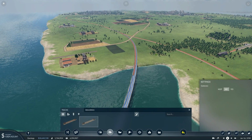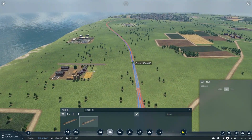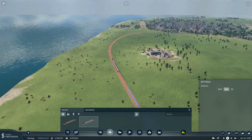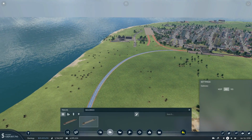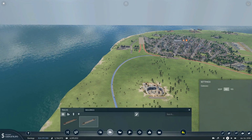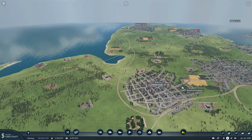Hello? Why is it only doing one side? There it is. That's weird. I think it was just taking its sweet time to figure out what it was doing there. There's one of them right there. Going round and it goes into here. Perfect. There's another line can go down there for freight and whatnot. There's a plane coming in. Magical. Right.